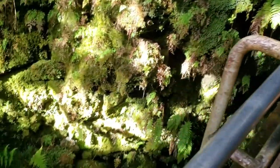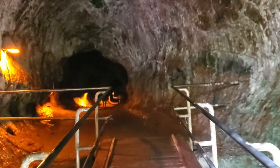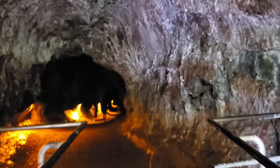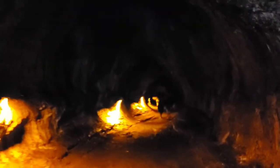So here we are at the entrance of the Thurston Lava Tube. There's a little bridge that goes over this crevice here. And the lava tube is about 600 feet long, or about 180 meters. And it's about 20 feet high in some places. The Hawaiian name for Thurston Lava Tube is Nahuku. And this lava tube was actually formed about 500 years ago. So imagine this, about 500 years ago, a very, very hot, molten river of lava flowed through this place.